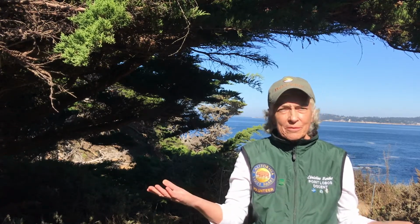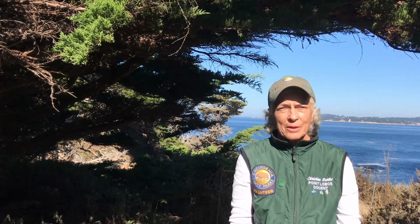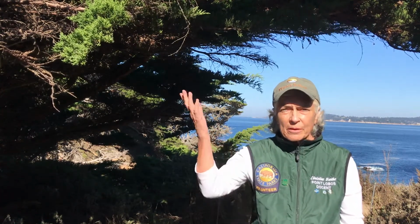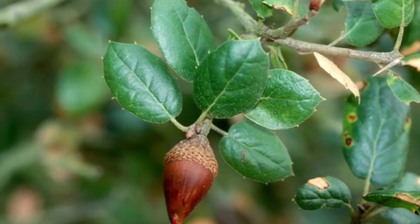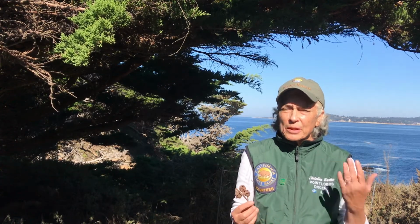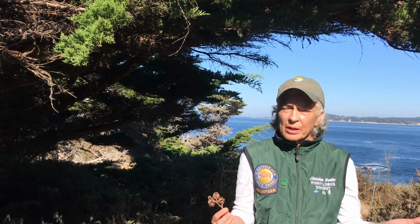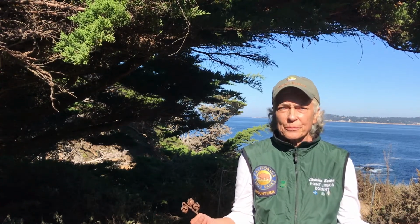Before we start this, did you know there are 3 types of trees here at Point Lobos? There's the Monterey Cypress, the one we have here. There's the Monterey Pine, and there's the Coast Live Oak. If you learn about these 3 types of trees, you're going to learn a lot about the Point Lobos forest.